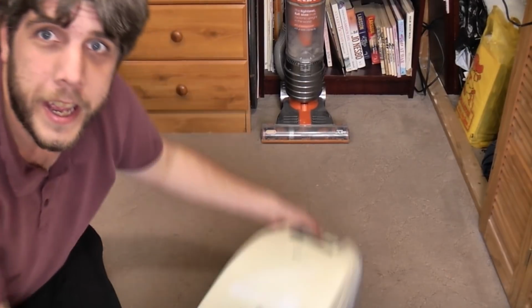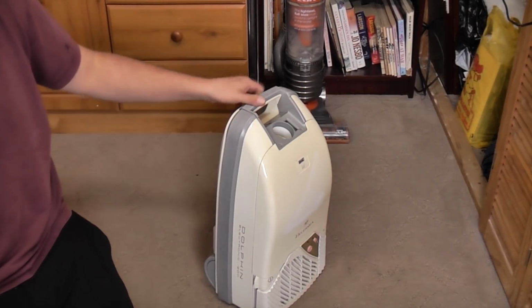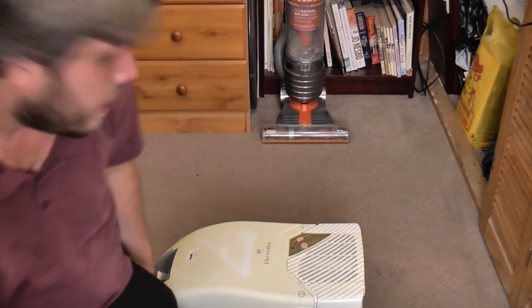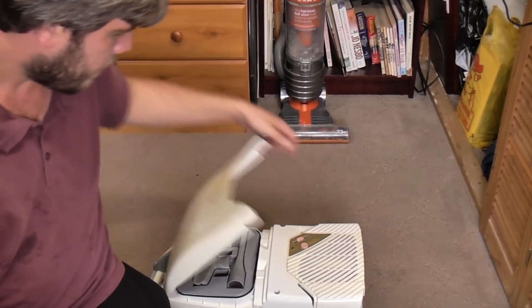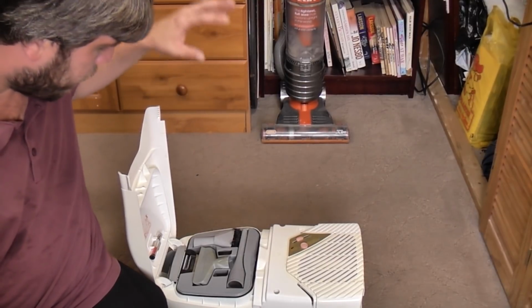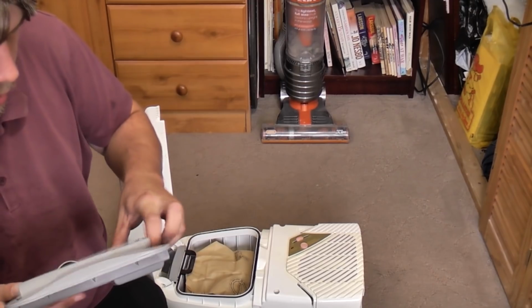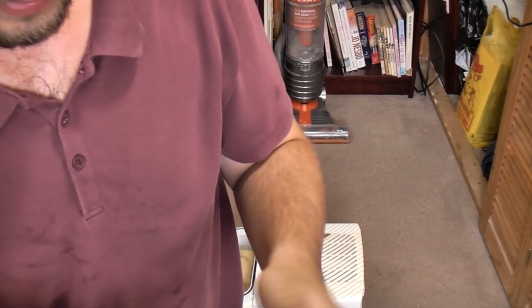September, we went back to basics and had a lovely Electrolux Dolphin, and it was lovely. I would happily get rid of all of my other machines and just use the Dolphin. It was fantastic. It glided around really, really easily. The suction was superb with the HEPA flow.